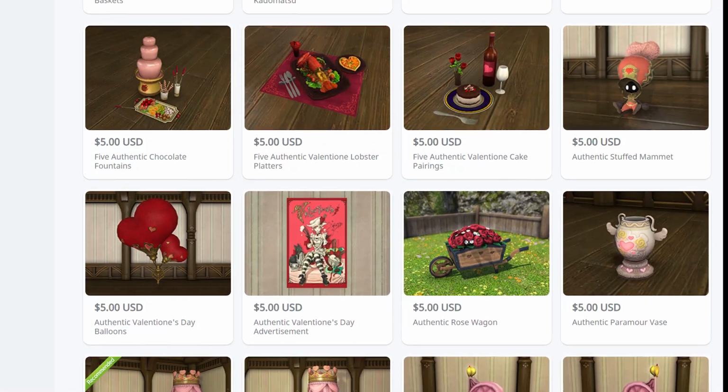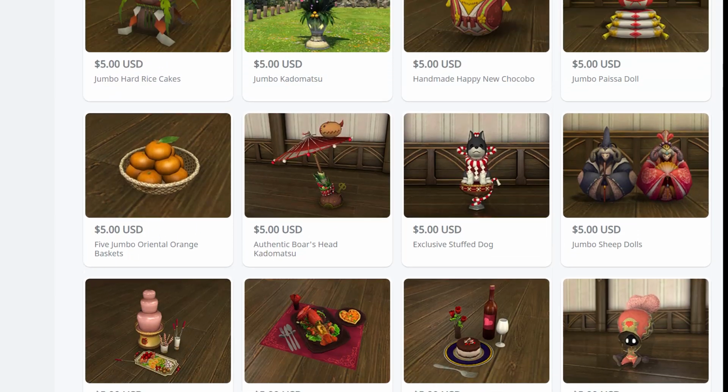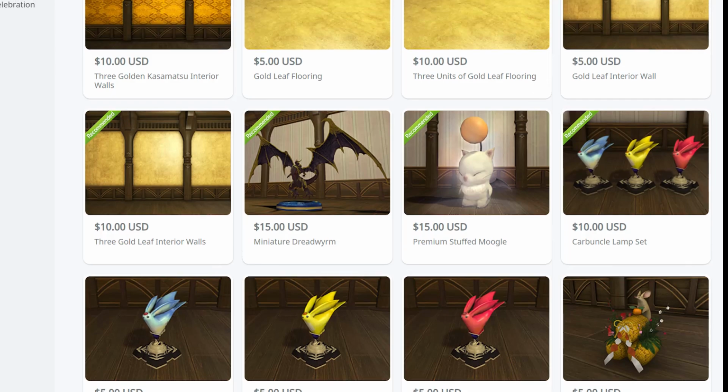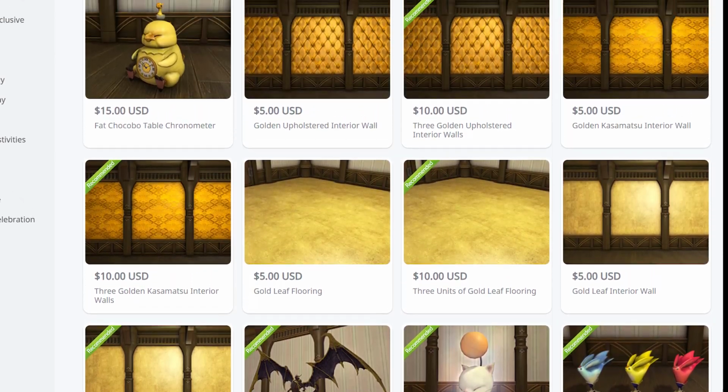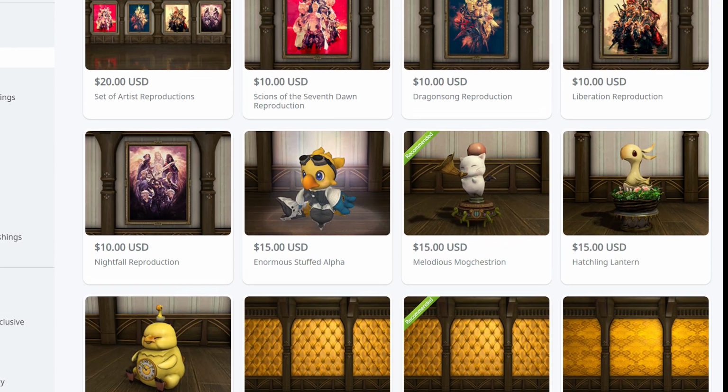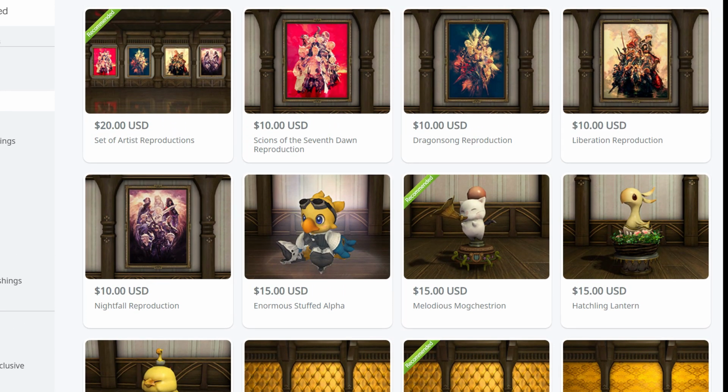And then of course there's player housing. Out of the 133 items in the shop, 110 of them came and went thanks to an in-game event. The stuff here starts at $5 and goes all the way up to 15 or 20 for a bundle of artwork that would normally go for 40 if they were bought separately. Something to note though, housing items are a single purchase unless marked.